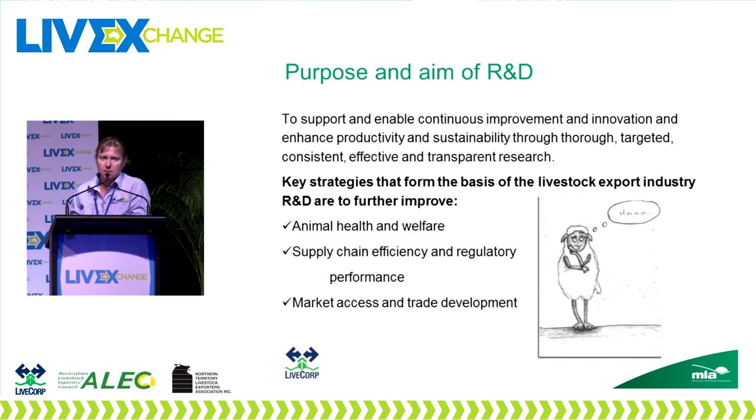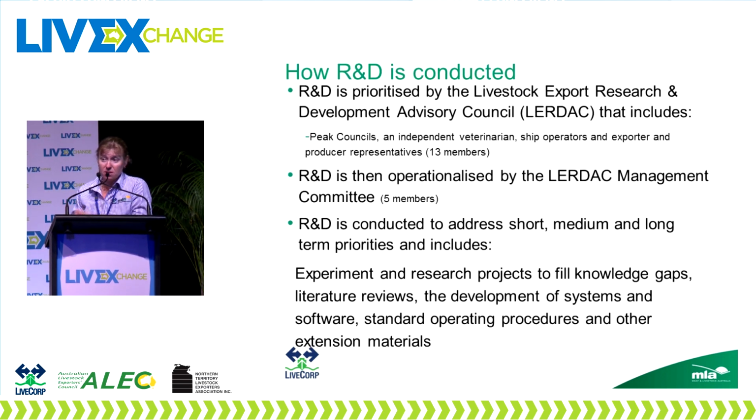So how R&D is conducted, it's just important to draw your attention that this is not made in isolation. It's not myself or any other person sitting in a room coming up with ideas, but we operate this under a committee. So LIRDAC is the acronym for it, so that's the Live Export Research and Development Advisory Committee. Now that's made up by key representatives across the industry, from a producer right through to the exporters. So Richard Trivett is our chairman, and he chairs our committee, and he helps us strategise and set the strategy for our R&D projects.